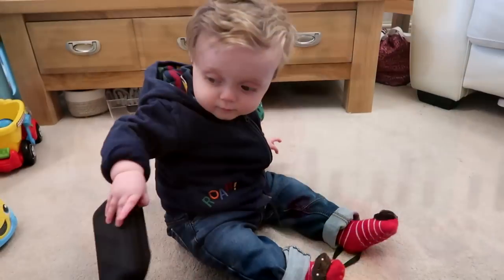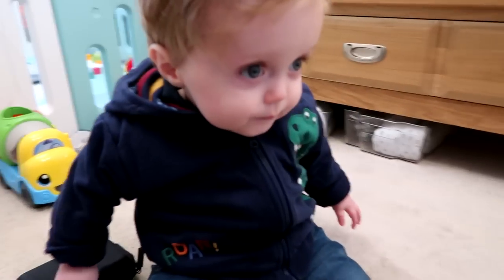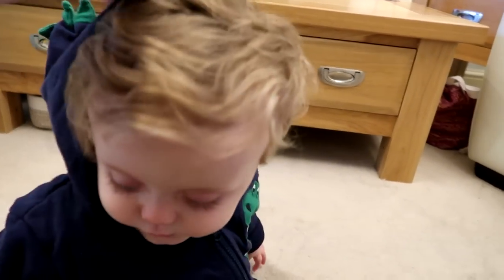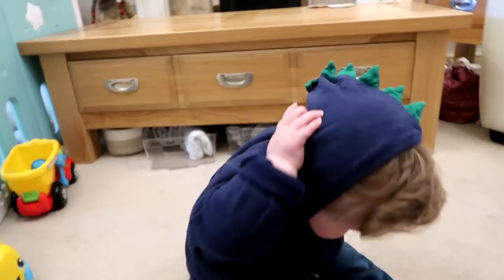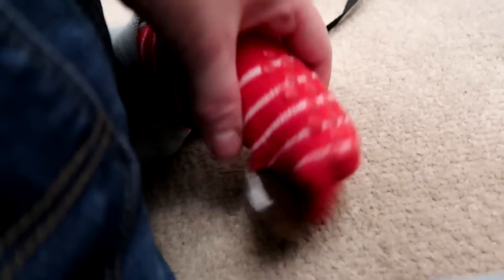So Jensen's all dressed up, ready to go out in his dinosaur hoodie that my friend Jean bought him, which is very, very cute. And it even has dinosaur spikes at the top, but he doesn't like having his hood on. There we go. Is that better? Yeah. And he's got his jeans on, and how cute are these little socks with little jingly Christmas puddings on?